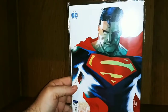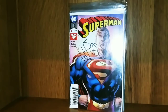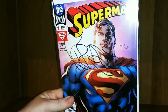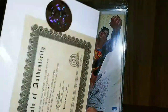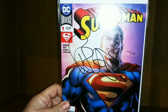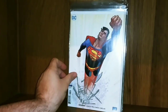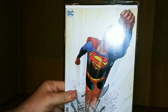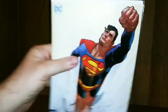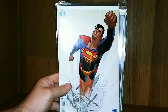We've got Action Comics 1001. We've got Superman 1, signed by Brian Michael Bendis. This is back when I liked Bendis. And this was actually the very first signed comic I ever purchased. We've got another Superman 1. This was the variant cover. And I have 2 of those because one I purchased and one was part of an A-OK from Lindsay.